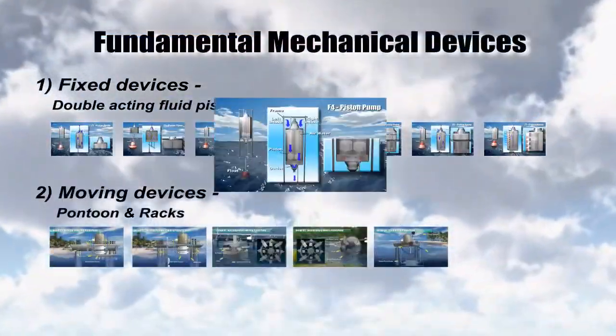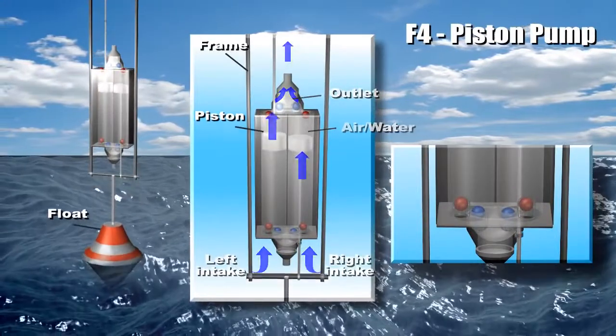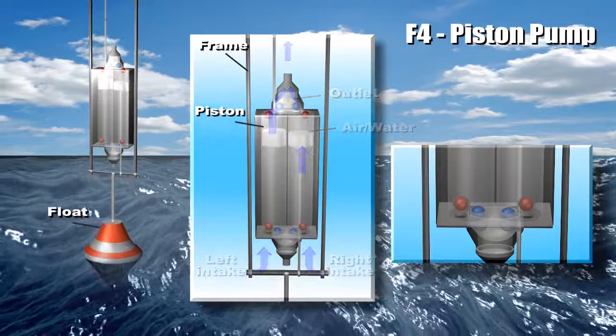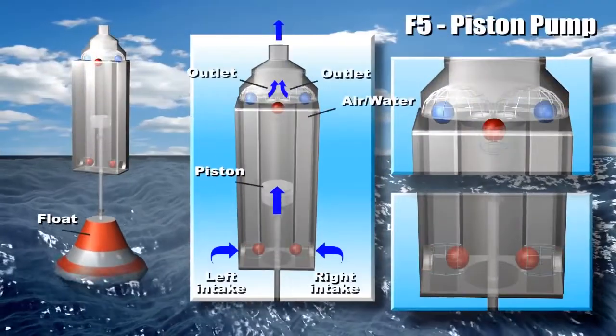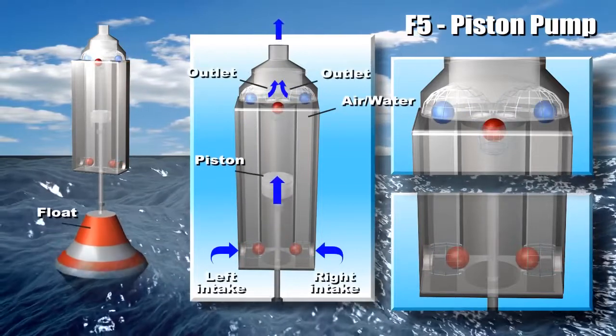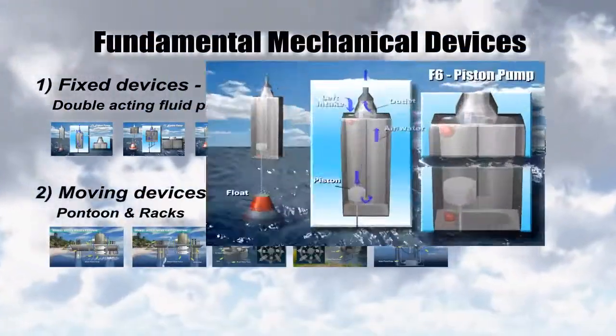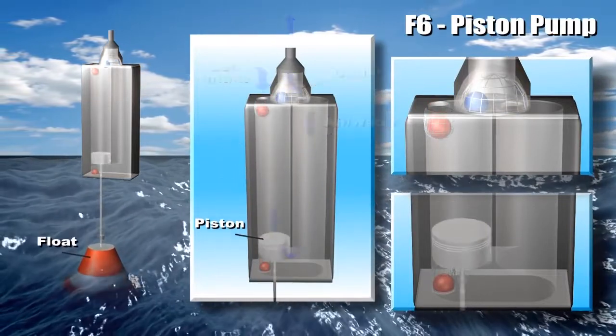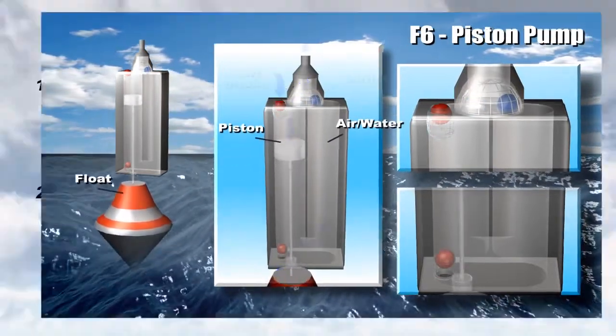When the float moves down, it pulls the piston downward, and partial vacuum generated at the left-hand inlet causes the top left ball to open and allow the fluid to flow in. At the same time, fluid pressure on the lower side of the piston becomes higher, and it causes fluid to flow through the bottom channel into the right-hand chamber and pump out through the center top outlet.